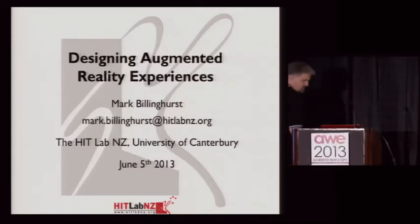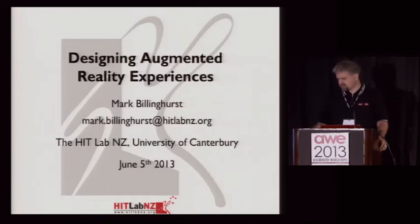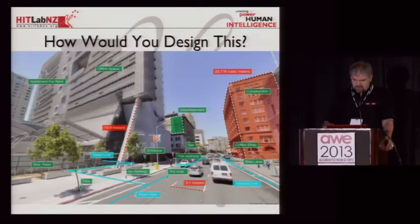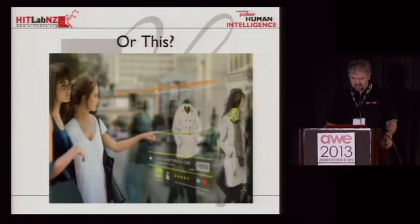So, as most of you know, my name is Mark Billinghurst. I'm the director of the HIT Lab at the University of Canterbury, and I've been doing augmented reality for about 18 years now. So, I've had a lot of experience in designing and developing different AR systems and tools for building AR systems. So, what I'm hoping to convey today is a little bit about how you could build systems like this, or maybe futuristic systems like this.